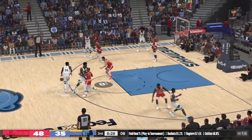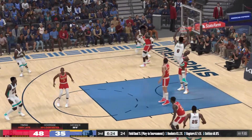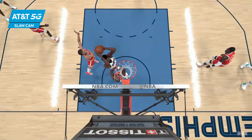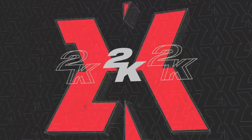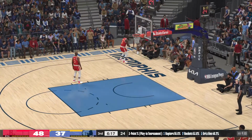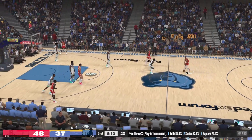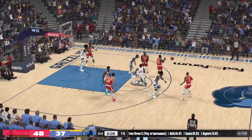Jones finds Scott. Over Paul. Here's Russell. Oh, and the jam by Russell. And this is the problem. The length, the timing. Russell, one of the very best at corralling misses and turning them into points. And they're bringing you up close and personal on the AT&T 5G Slam Cam. Rockets leading by 11. And we're just around 2 minutes into the final half of play now.